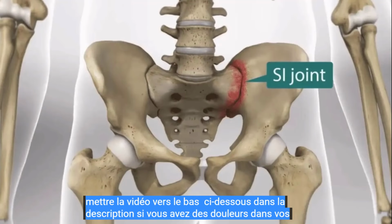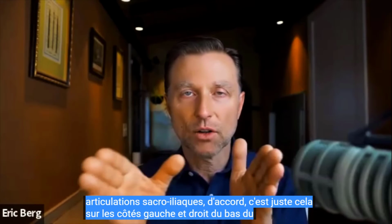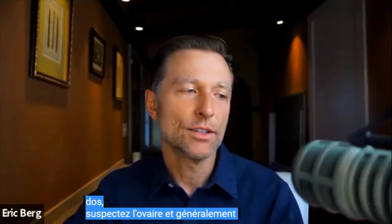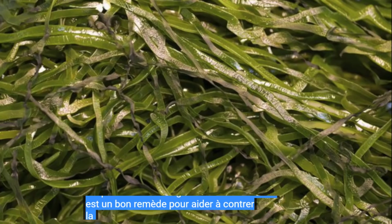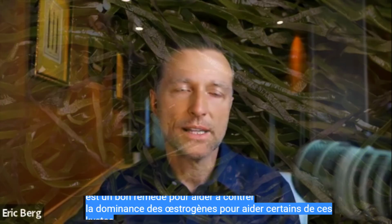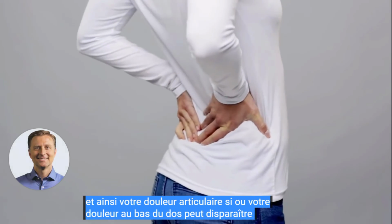If you have pain in your sacroiliac joints, okay, that's just to the left and right side of the lower back, suspect ovary. And usually sea kelp is a good remedy to help counter estrogen dominance, to help some of these cysts disappear and reduce the swelling in the ovary. And so your SI joint pain or your low back pain can go away pretty quick.